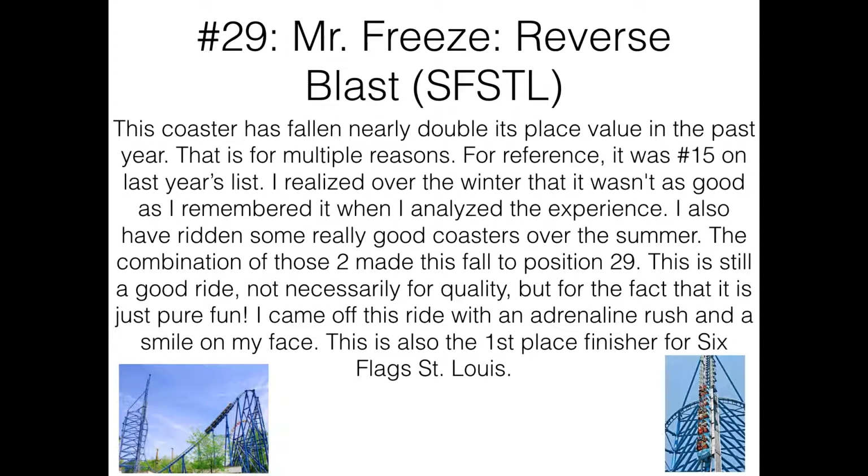I also had ridden some really good coasters over the summer, and a lot of them have been on the list. I mean, I got some more credits to Cedar Point, polished off Cedar Point's credits. I went to Six Flags New England, Carowinds, which has like 3 credits that are already going to be above this thing. And then you have Busch Gardens Tampa, which has, I think, 3 entries over this thing. So yeah, that is why things fall.